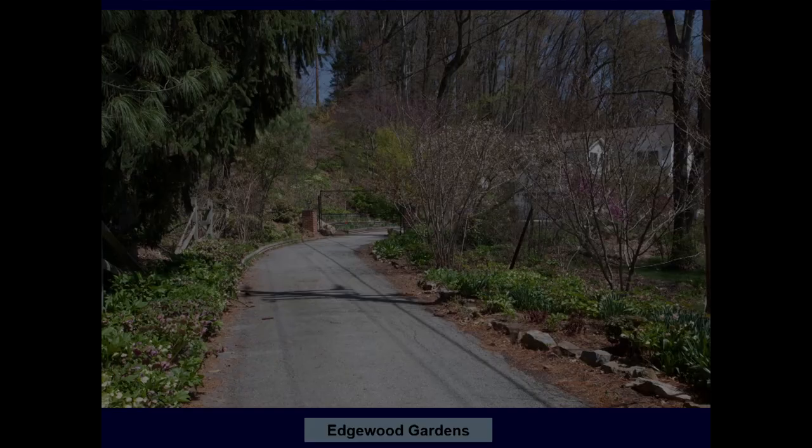So this is just a view up our driveway. We have a 400-foot driveway here, and then the garden opens up into a big diamond, and it's about 1.6 acres. It's bisected by a long slope that's about 400 feet long and about 65 feet high, and a lot of the plants that I'm going to show you are actually growing on that slope, somewhere up in the woods up here, and a few of them down here, but it's generally more sunny down at the bottom.